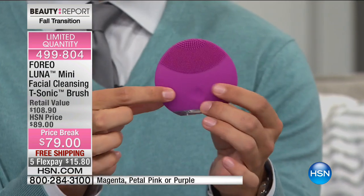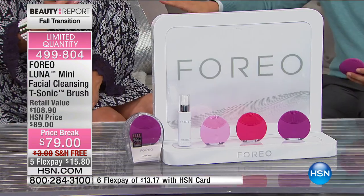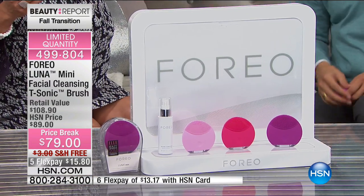If you love this product, call and share your story. Please call. Tonight is the last chance to offer this here at HSN. If you want the magenta that I'm holding, there's 50. There's 50 remaining in magenta. We do have it available in the purple that you see on our display. There's only about 150 left in purple, and then we've got about 500 in pink.